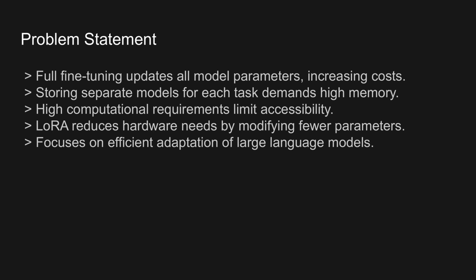Imagine trying to adapt a model as large as GPT-3, which has around 175 billion parameters. What do you think happens when we try to fine-tune it for multiple tasks? I guess you'd need to store a separate model for each task, which would require a massive amount of storage and memory. Exactly. That's one of the biggest challenges.